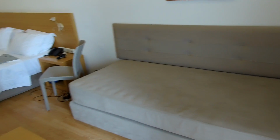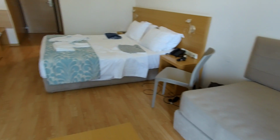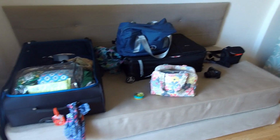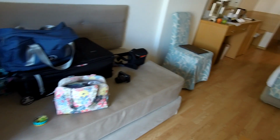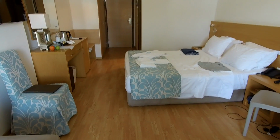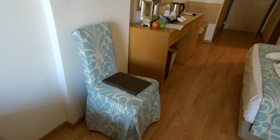So this is why I think it's a family room. You've got 2 of these sort of sofa beds. There's a chair from outside in there. That's the big bed there. And as you can see, we've got all our stuff here on this other sofa bed. So I think it would sleep 4 people effectively. I'm not sure what this chair's all about, but it's a nice little thing there.